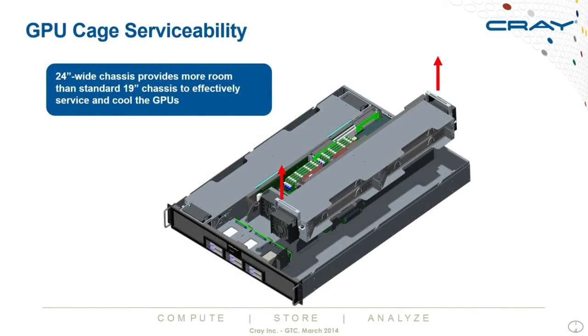Okay? So we talked a little bit about the importance of signal integrity. We talked a little bit about the importance of cooling. Let's talk about serviceability as well, because sometimes these devices will fail and you need to service them. Or in certain cases, many of our customers like to upgrade their systems because the host motherboard and the GPUs are on a different development cycle. So when NVIDIA comes out with a next generation GPU card, you really don't have to upgrade the host, for instance. You just want to upgrade the GPUs. So we wanted to give our customers the ability to easily do that.